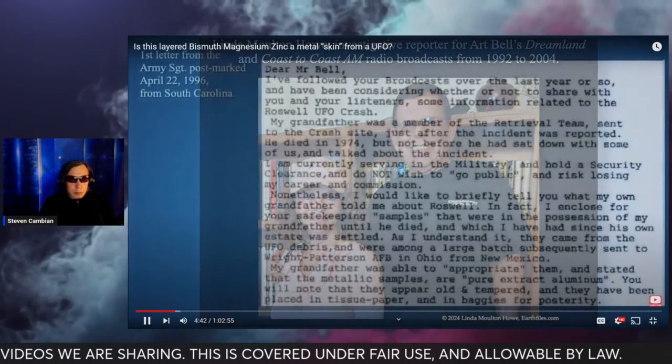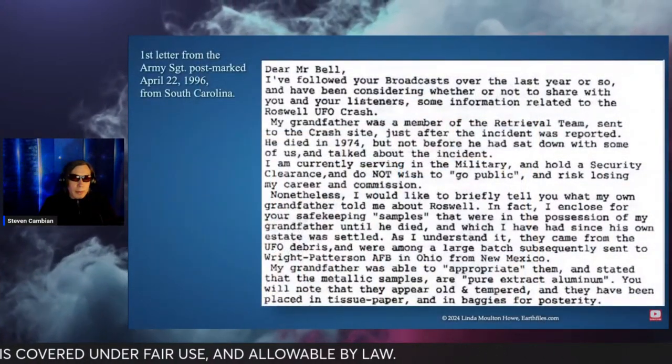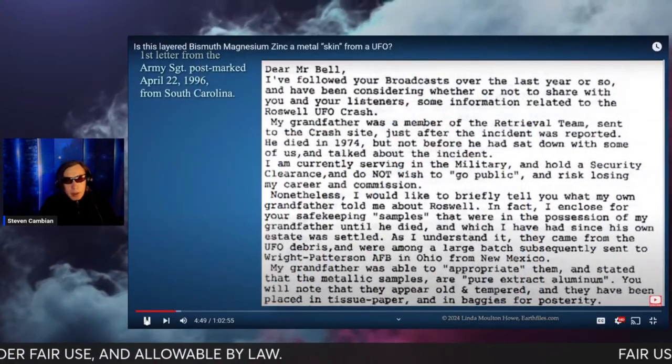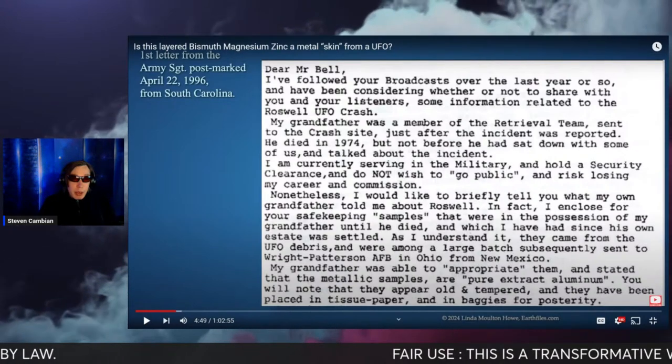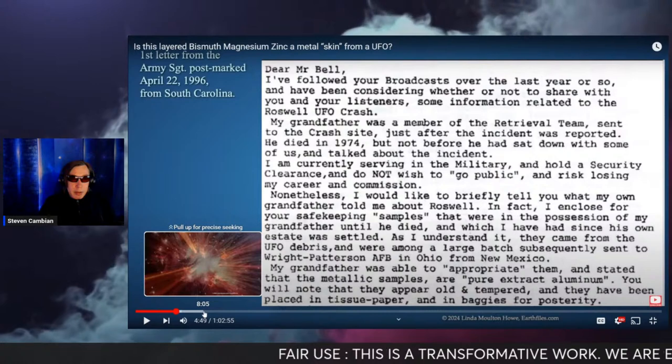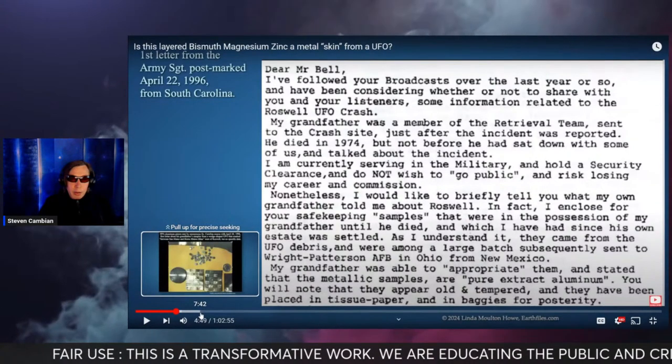Here is the first letter postmarked South Carolina and signed a friend, dated April 10th. In other words, an anonymous source. And I'm just going to read a portion of this and we're going to skip ahead because this lady can rattle on with her fake materials for so long.